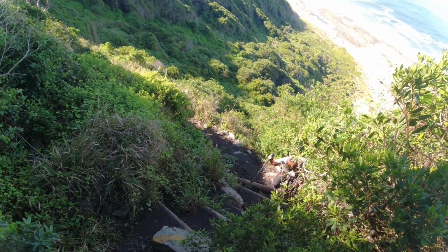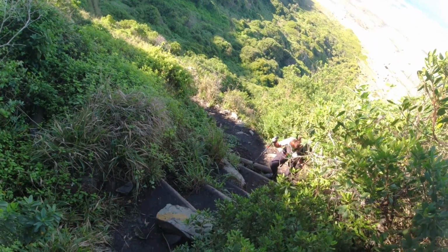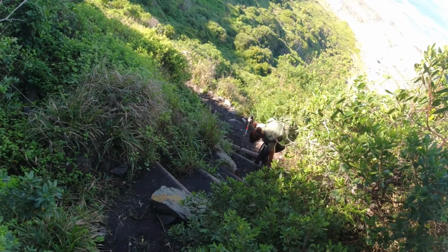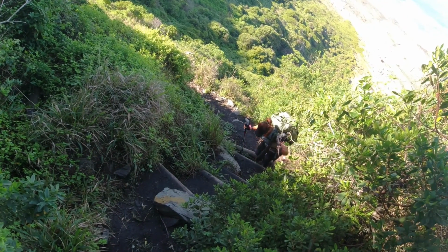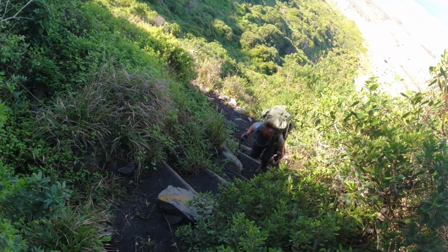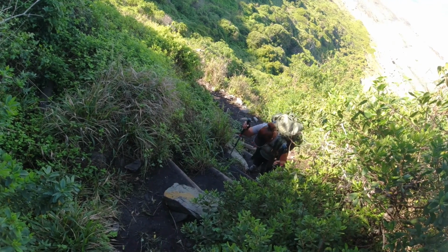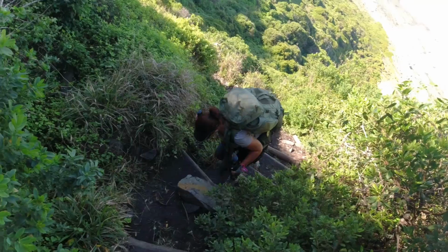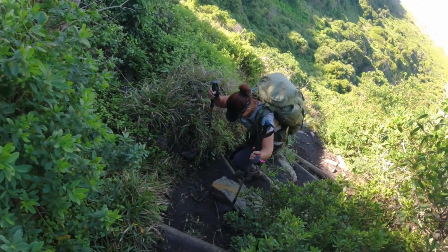Make no mistake about it, the Otter is all about steep ascents and steep descents, crossing one river after the other. It's definitely not a joke, but it is beautiful here.